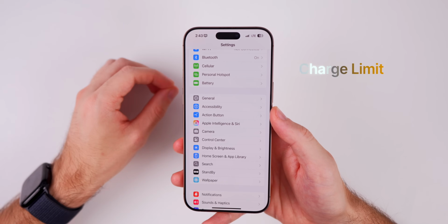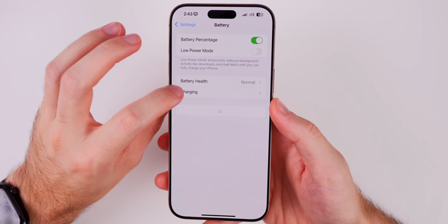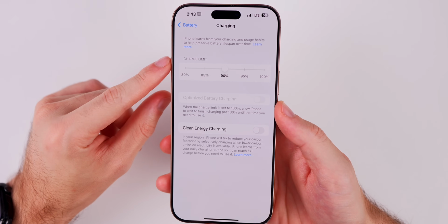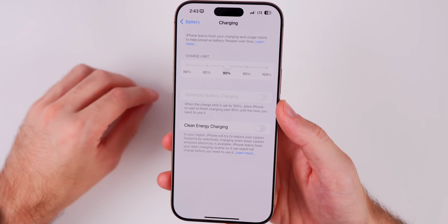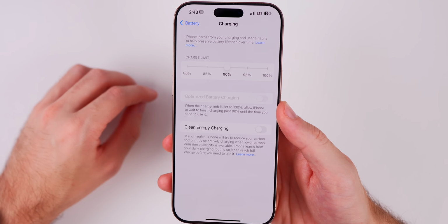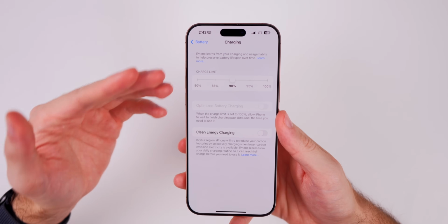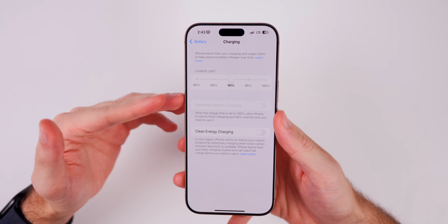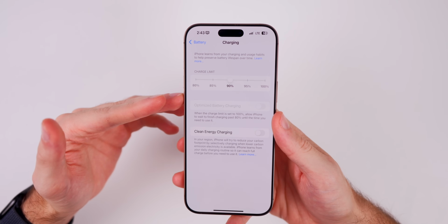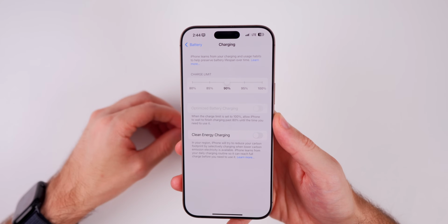Now, speaking of battery life, here's another tip that you might want to know about. If you go into your settings and go to battery and then to charging, you might want to change the charge limit from 100% to somewhere around 90%. So 85 to 90% is what I find to be the sweet spot, but you can change this if you would like. Now, if you're wondering, why would I only want to charge my phone up to 90% instead of 100%? The reason is because it's not good for a lithium-ion battery over a long period of time to constantly charge up to 100%.